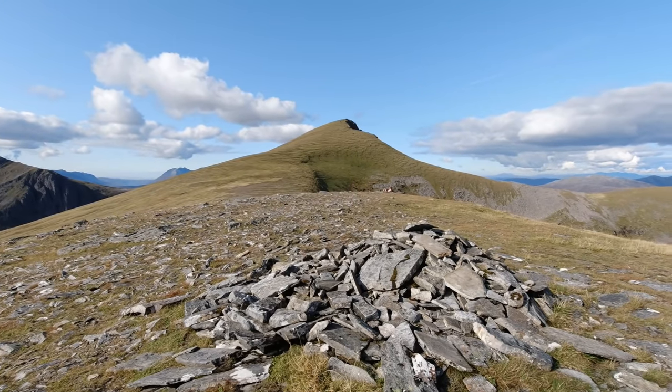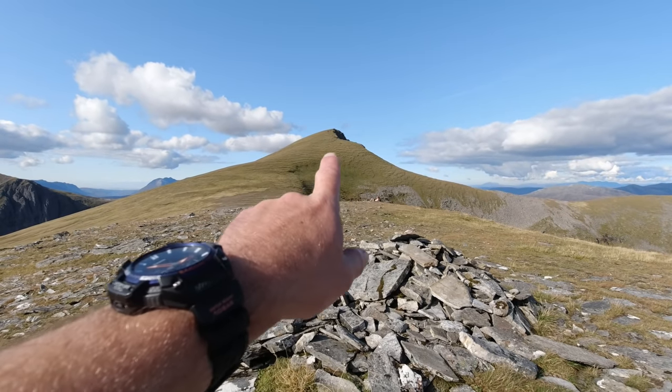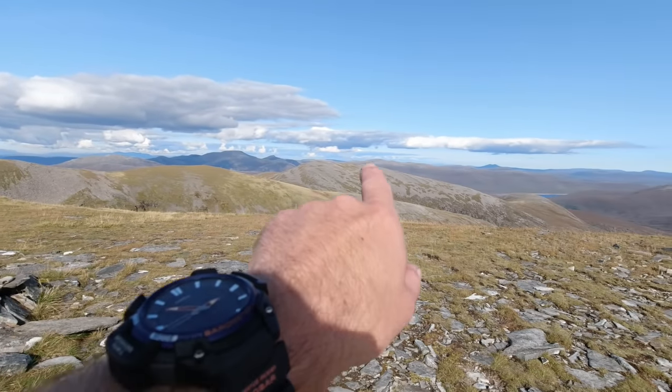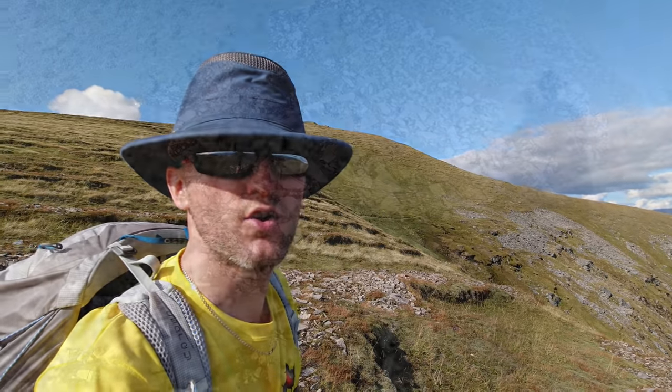There's Sgùrr Mor. I'm trying to see if there is actually a bypass path that we can skip the summit and then, and then boom, that one there. As you get a bit closer, the bypass path is a bit more obvious. Just see it there behind me. Let's go.